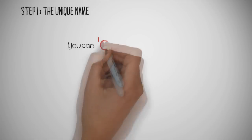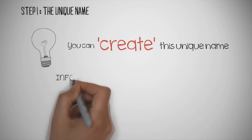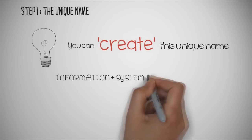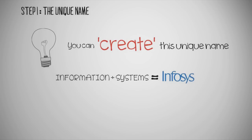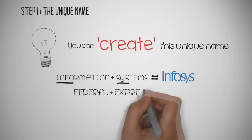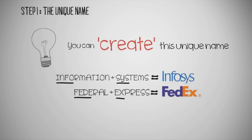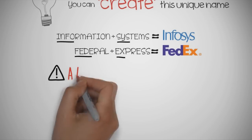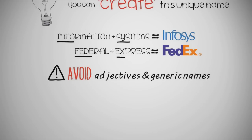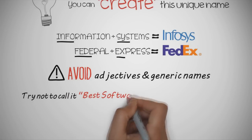To further reiterate, the unique name can be created by you. You can take 2 existing words, join them, and create a new word. For example, Information and Systems, Infosys; Federal and Express, FedEx. In this procedure, you just need to ensure a few things are kept in mind. Ensure adjectives and generic names are avoided. Try not to call it best software or national software. They will be rejected.